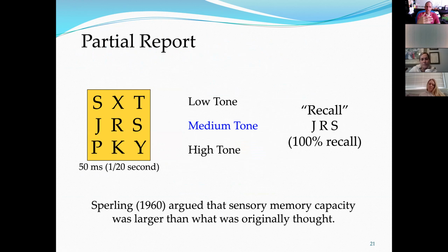I think it has massive ramifications, because essentially you have all 9 of them. You have access to all 9 letters. He just directed your attention to one row, to 3 of them. But again, it didn't matter which tone he rang, you got all of them. So what that means is our sensory memory is massive. We take in everything that we see and everything that we hear. It just doesn't last very long, right?